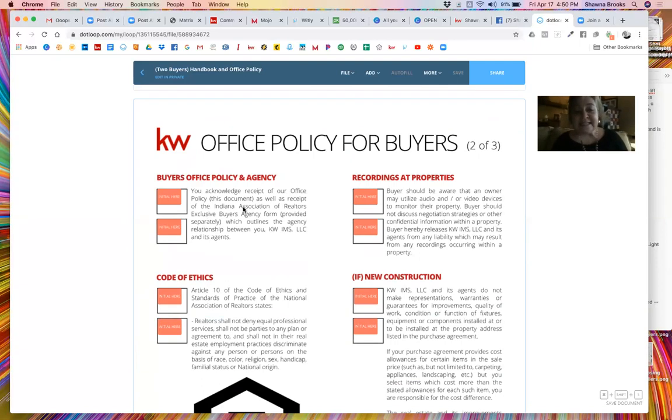Now, there is in the state of Indiana what's called limited agency. And that would be if by some strange chance of luck, you end up making an offer on a home that I personally have listed. If that happens, then any information the seller has given me, I could not pass on to you. And likewise, any information you have given me, I could not pass on to the seller.